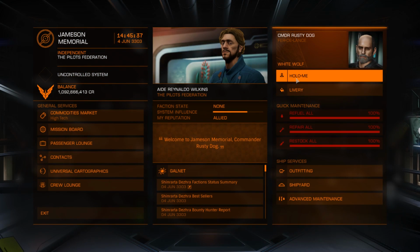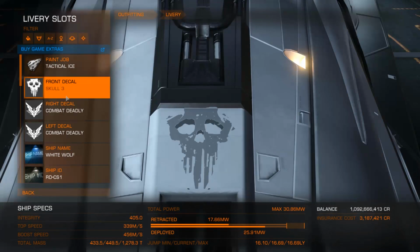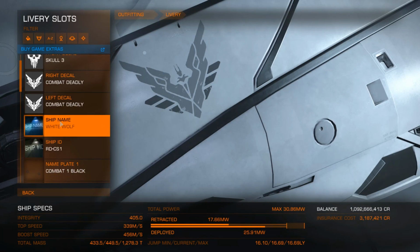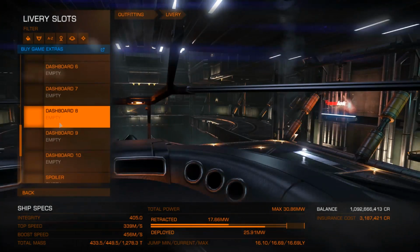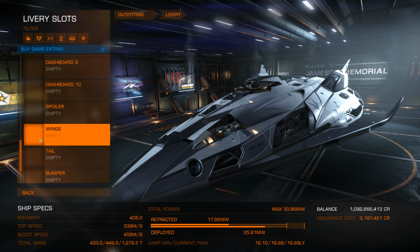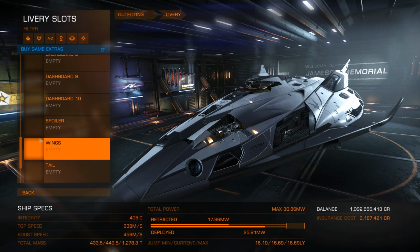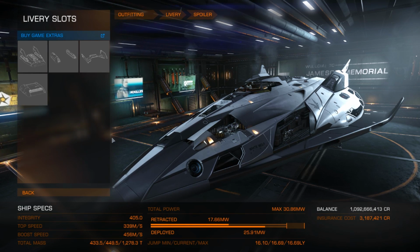Okay, so again into livery. And onto the spoiler first, I guess. Spoiler, wings, tail, bumper. Yeah, let's do it in the same order, why not?